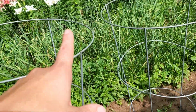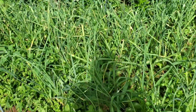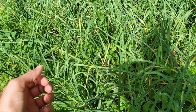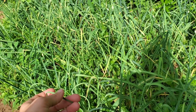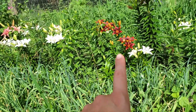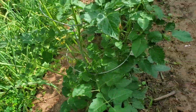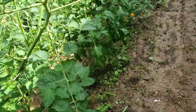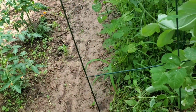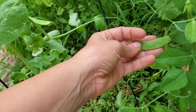The garlic is doing well. It actually looks weedier than it really is. We've been eating lots of garlic scapes lately, which are my favorite. I really think I'm going to double or more my garlic patch next year. See, I have lilies blooming like crazy. A few tomato plants over here looking good. I'm just starting to get peas growing.